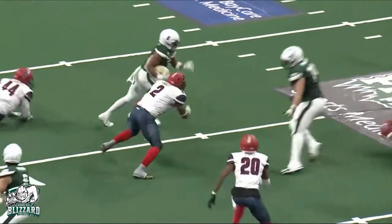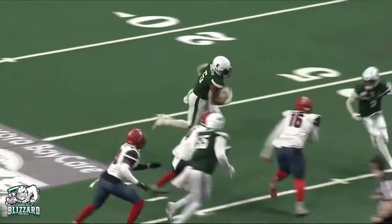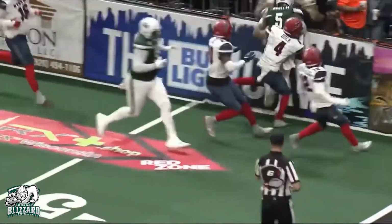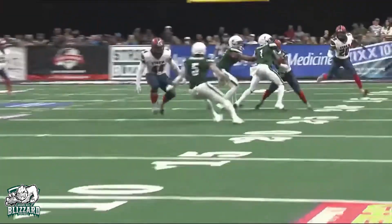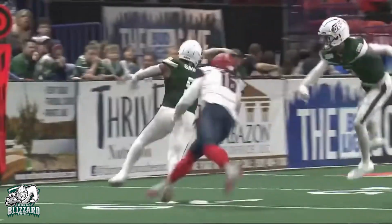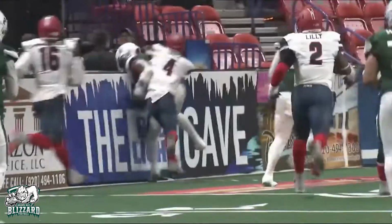Spun off of Brown, spun off of Lilly. And he had space. Yeah, as he's shown us in the last home game against Iowa, he has the ability to break tackles, and now we get to see some of his speed in the open field here as he reverses field. A great play by Smith.